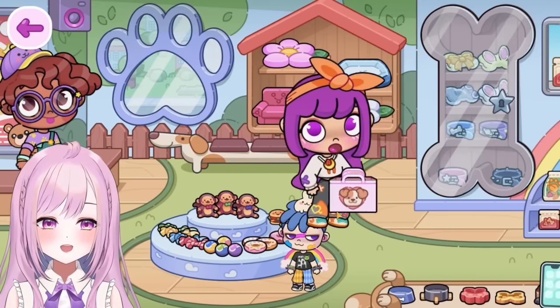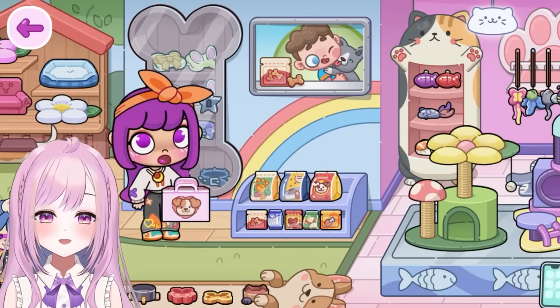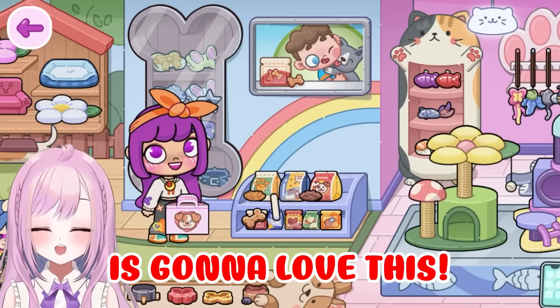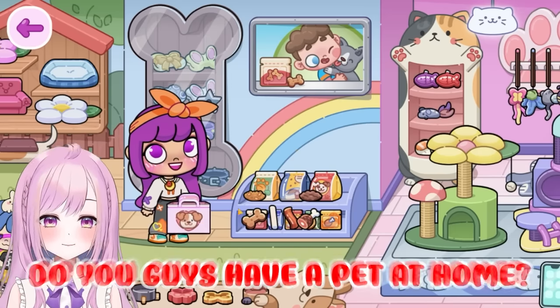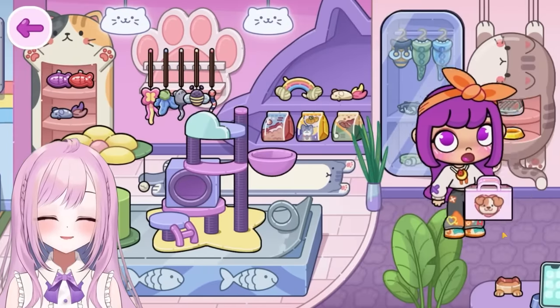Okay, let's come over here to this side. Wow, look at pet trees and everything. So cute. Let's come over way to this side. And wow, so many pet trees. Wow, my doggy Tucky's gonna love this. He's gonna go crazy. Do you guys have a pet at home? Let me know.